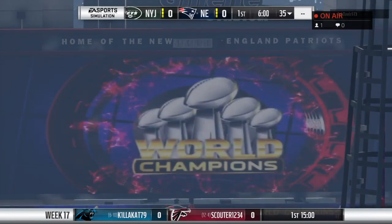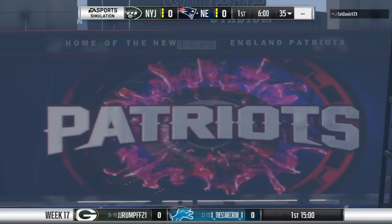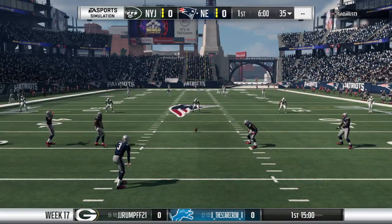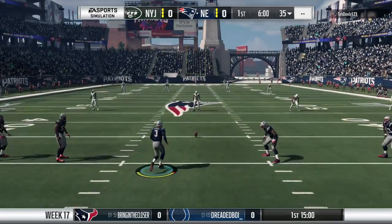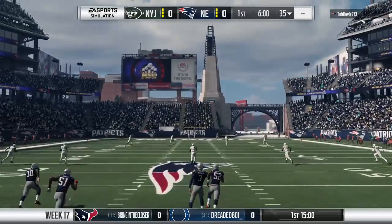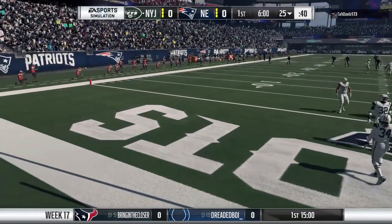All right, Larry, thanks. EA Sports coverage of the NFL brings us to Gillette Stadium in Foxborough, Mass. A moment ago, the pride of Massachusetts, the Patriots, were introduced to this, as always, sold-out crowd as they get set to go head-to-head with the New York Jets.